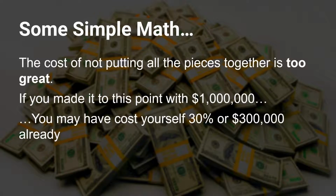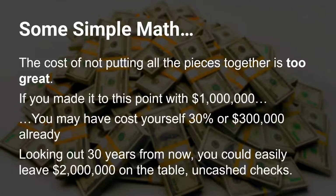So if you've ever looked at your investment statements and been disappointed versus what you know you should have done, you know what I'm talking about. So looking out 30 years from now, as we showed in the example, you could easily leave $2 million on the table. This is $2 million in uncashed checks. If you're talking about $2 million today, then just double these numbers. If we're talking about $3 million today, just triple these numbers, etc. You need your money to be compounding in your favor. Just like you know that high interest credit card debt causes your money to be destroyed, taxing your money by 4% a year is costing you everything.